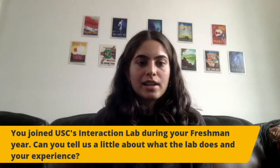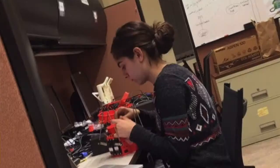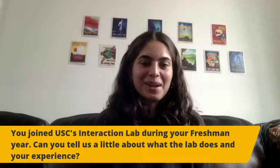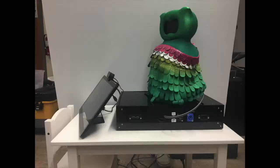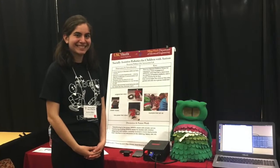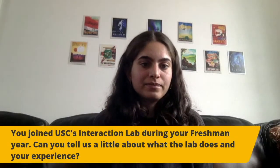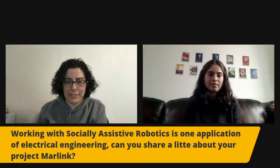And so I started just building these robots when I first joined the lab, just working on wiring, soldering, physically making the hardware inside of the robot. And that eventually led to being more involved in the studies and deploying, or putting, robots into homes and studying how children react to them, how they form relationships with them, and what positive outcomes that has for them. So working with socially assistive robotics is one application of electrical engineering.